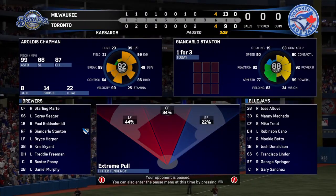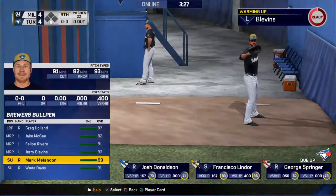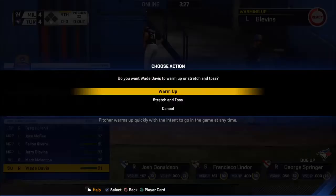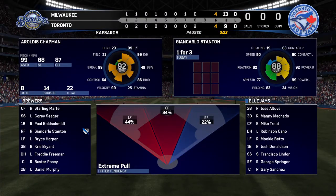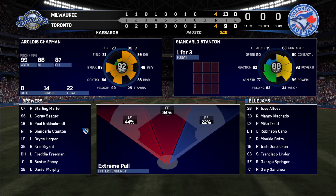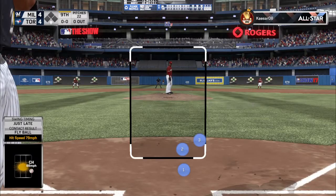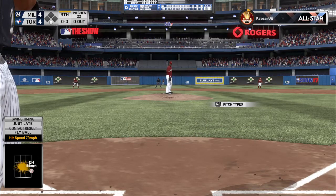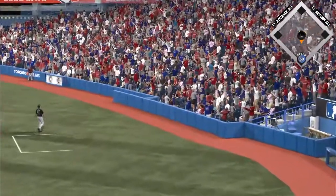Giancarlo. Leading off for Milwaukee, right fielder, Giancarlo Stanton. Now action in the bullpen as their closer starts to get loose out there. Sends that one out of play for strike one.